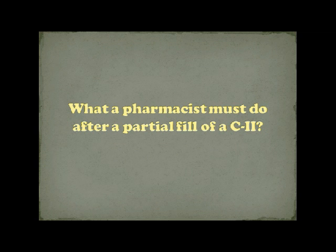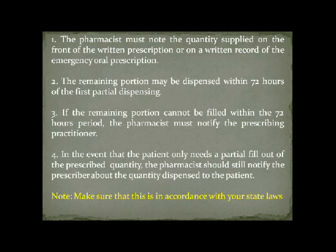Once a prescription for a C2 has been partially filled, what must a pharmacy do after that? The first thing to do by the pharmacist is to note the quantity supplied on the front of the written prescription or on a written record of the emergency phone call prescription. After that, the remaining portion may be dispensed within 72 hours of the first partial dispensing.